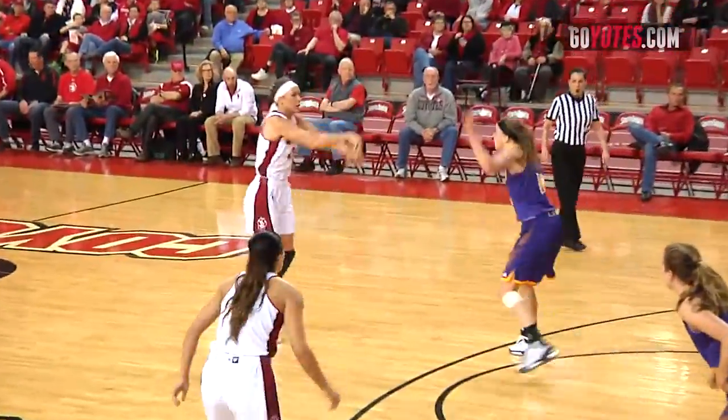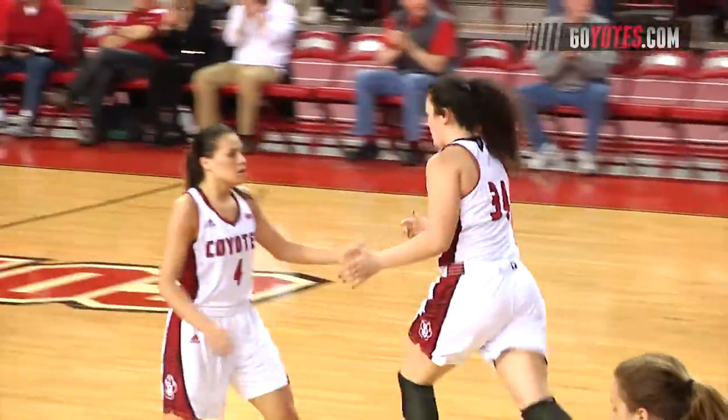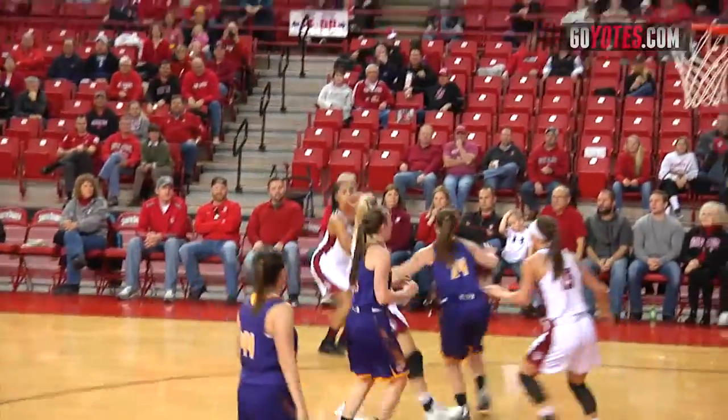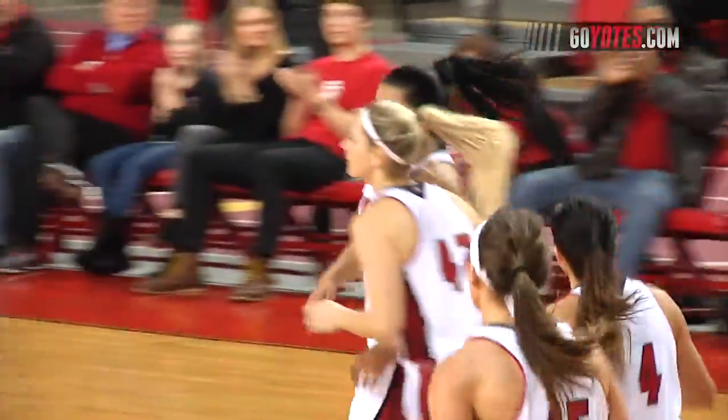Steps inside the perimeter, kicks it back out. Stewart dumps it into a wide open Kate Leveringhouse. And Leveringhouse has 6 points. Rebound South Dakota. Here's Hoff over to the left wing. Trimboli for three. Got it! Jasmine Trimboli carries the three, and it's 36 to 23.